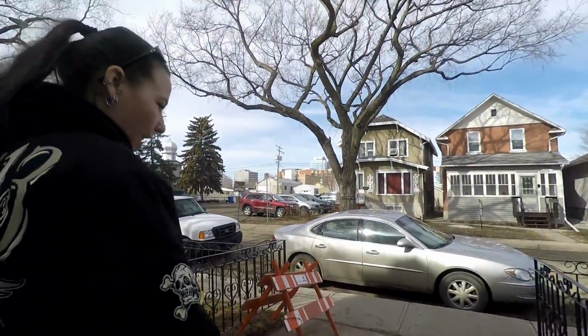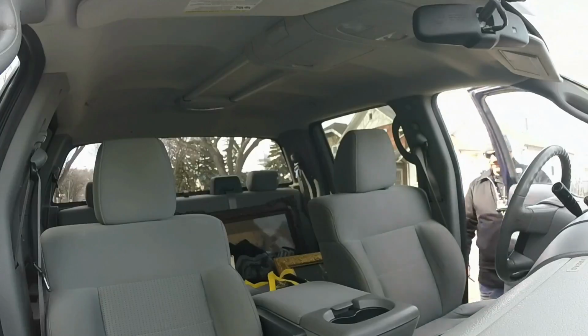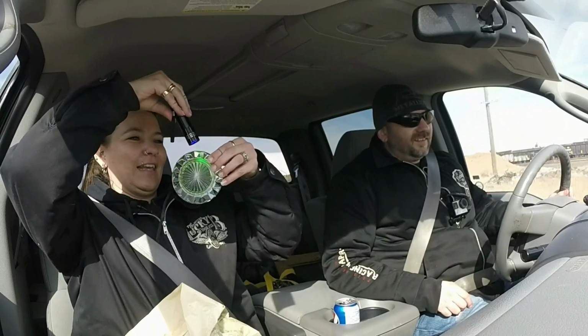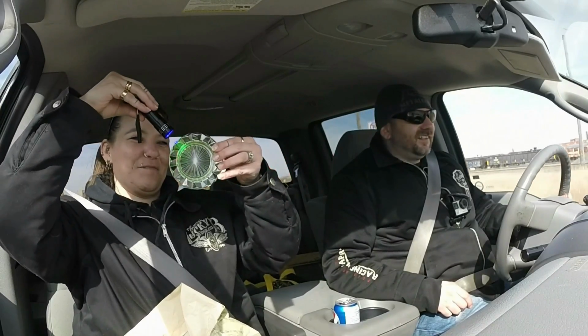Another haul. Got some uranium glass. Okay, now let's try and do it in the shadows here. Oh yeah. Awesome. Another piece. We don't have one like this for our collection.